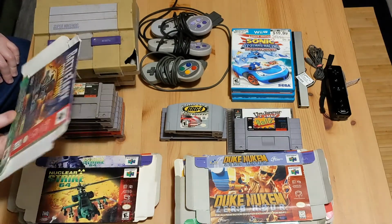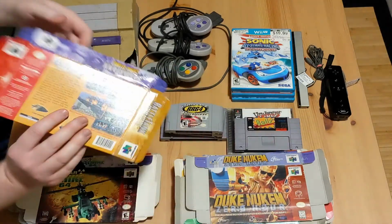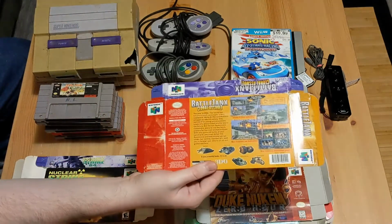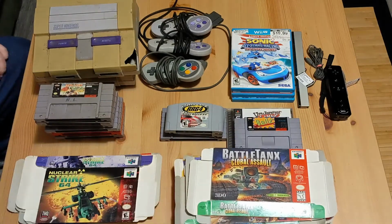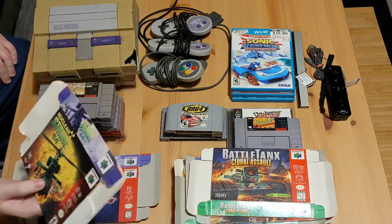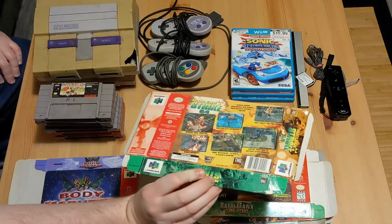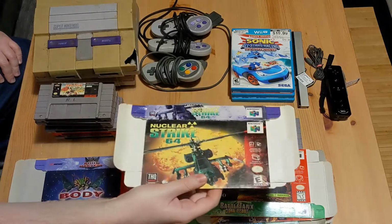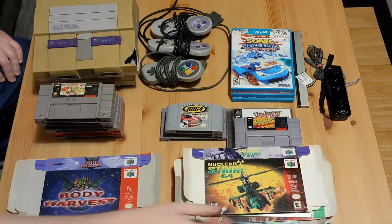Here's one of the throw-ins that I had, Battle Tank Global Assault. I was very happy to see that. I mean, I bought them and I wasn't expecting them, so you could have thrown in anything or not thrown in anything at all. So it was very nice to add that. And this is the other one, Nuclear Strike 64. Very cool. Those are in decent condition too, and obviously I don't have them, so I'm happy to get them.